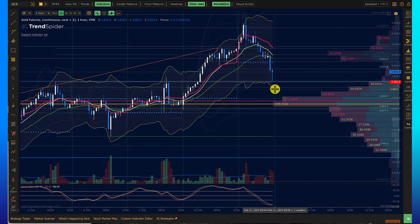Right? And where we headed now, it just bounced off a value area high at 29.06. What's the slope of trend? Down. What's the slope of momentum? Very negative, but flattening. And we're at a liquidity area, and we've got that value area high being support.